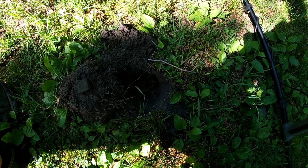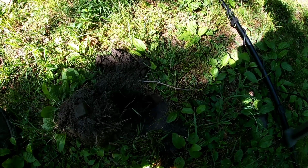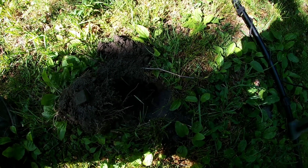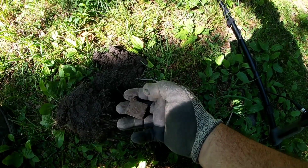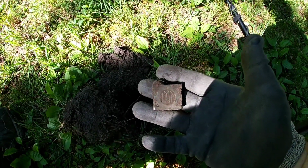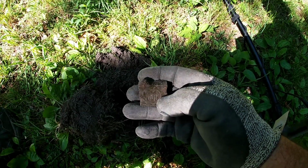31, 32, 30. Every now and then, I've done what somebody suggested: raise the coil up about 6 inches and sweep over it. I lost it when I pulled it up off the ground, so I went ahead and dug it. Well, believe it or not, it's not an aluminum can. It's pretty interesting, a little fine. It's a little imp lock. So we pulled a lock out. That ain't too bad.